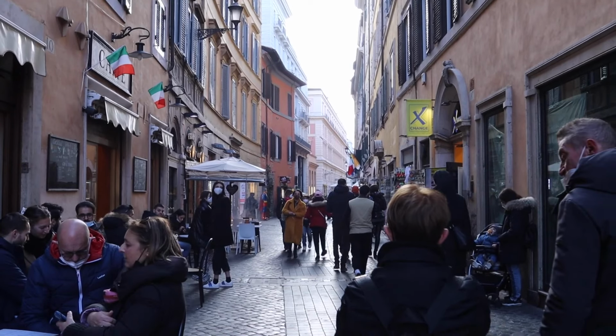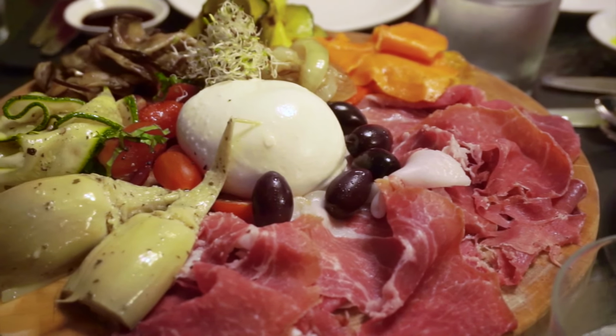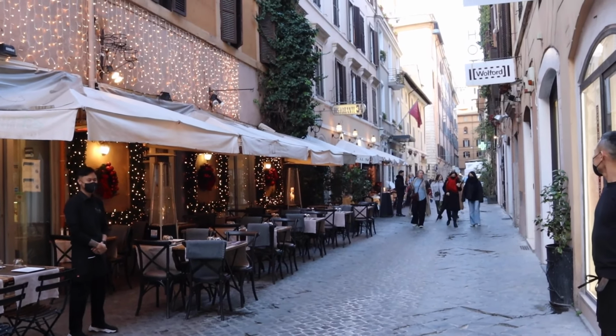Now we're ready. If you're planning on eating near the Trevi Fountain, you should know that there is a high percentage of tourist traps in the area. But don't worry, I got you with some gems of where to eat near the Trevi Fountain.